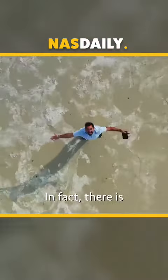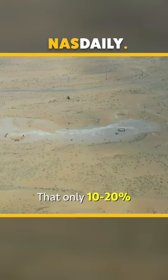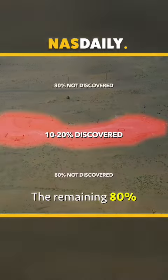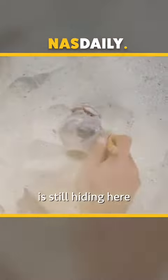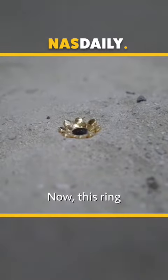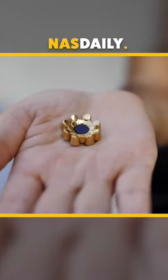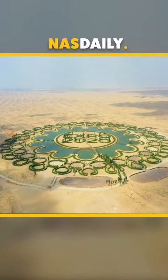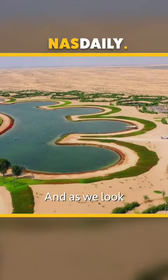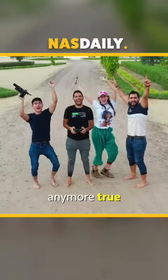In fact, there is so much hiding under the desert right now that only 10 to 20% of the area was discovered. The remaining 80% is still hiding here under the sand. Now, this ring from the past is a symbol of the future. They say history repeats itself. And as we look at this beautiful design, these words couldn't be any more true.